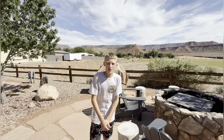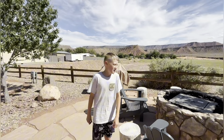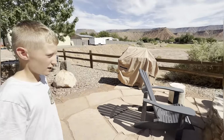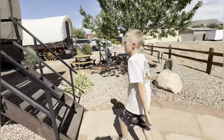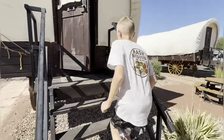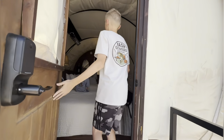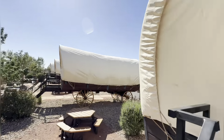It is White Bison Resort in Virgin, Utah. This is the outside. We are about 10 miles from the national park. Now we're going to show you the inside. You open it up here. We're staying in a covered wagon. You can see there's rows of them.